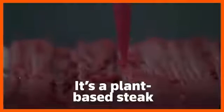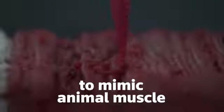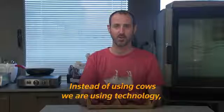This isn't meat. It's a plant-based steak, 3D printed to mimic the structure of animal muscle. We're working on really good, really tasty meat that doesn't come from animals. Instead of using cows, we're using technology, in our case, 3D printing.